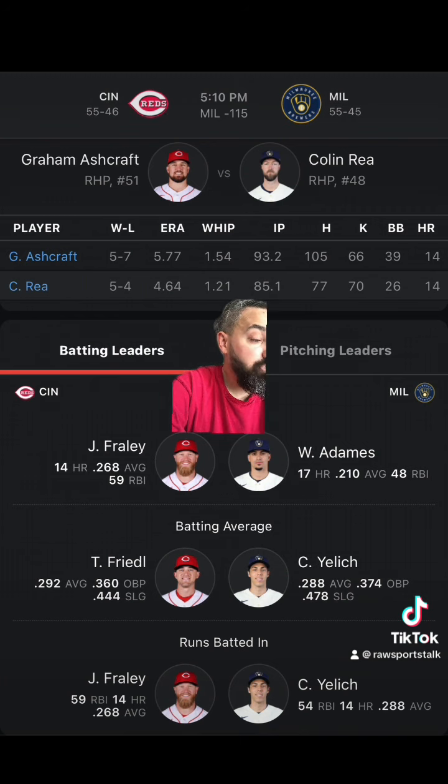For Ray, he pitched twice against the Reds this year. 5 innings, 3 runs, 3 earned. They won that game 10-8. That was against Ashcraft. That was in Cincinnati. He struck out 5. 4 2/3, 5 runs, 5 earned. They lost that game 8-5. He struck out 7. The Brewers are 7-3 as a team in his last 10 appearances.